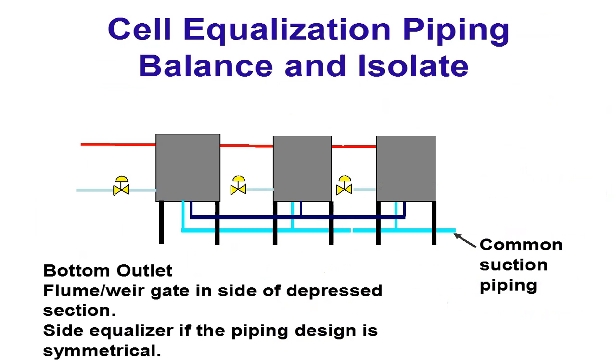There's 3 ways you can do it. You can use a bottom outlet. You can use a flume. You can use a side equalizer. And we're going to talk about that. But again, remember the equalization is to balance and isolate. And many times the isolation comes into play, which even with a good design like we had, if you isolate, then the operator may still say, I'm going to raise the water level. I mean, they just want to raise the water level.